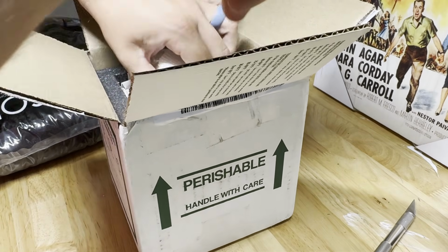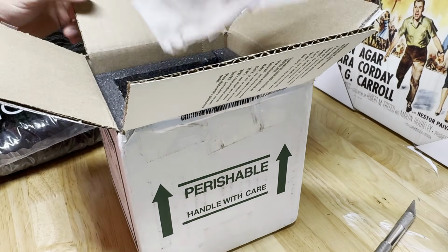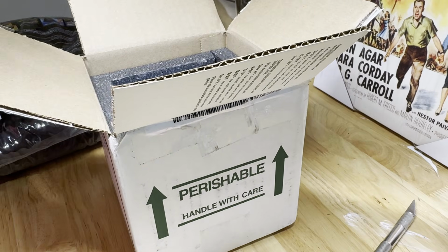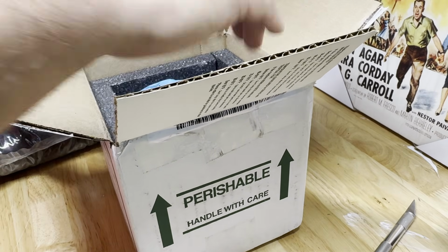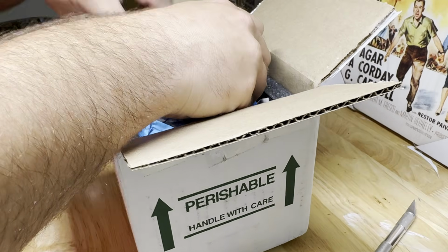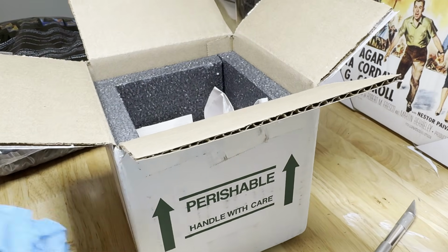They always do such a great job packing these boxes, but I am so worried every time I unpack these boxes that these poor spiders are going to go for a tumble with all the tissue paper and stuff that they're wrapped up in. So I'm always extra cautious trying to pull these things out. Luckily I haven't had one go for a tumble yet, so I have a pretty good track record.